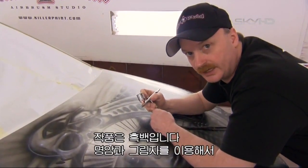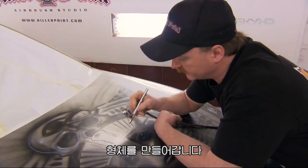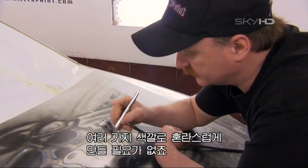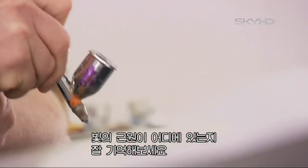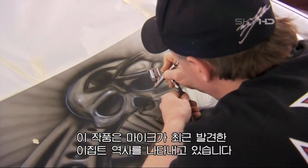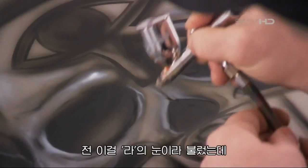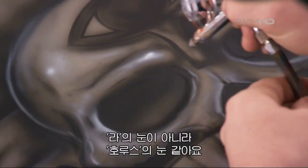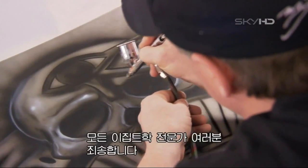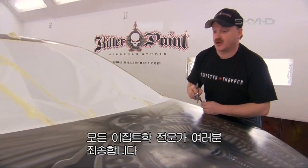I'm just playing with light and dark and shadow and building shape and form with it. So you don't have to get all confused with colors and anything like that. Just remember where your light source is, go to town. This work also represents Mike's newfound knowledge of Egyptian history. And I was calling this the Eye of Ra. And it's not the Eye of Ra, it's the Eye of Horus, I think. So, all you Egyptologists out there, I'm sorry.